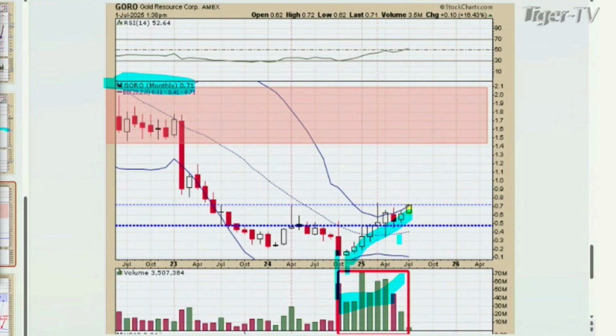They turn up for a long time. So this is a multi-month, if not a multi-year buy. How long it's going to last, don't know, but this is going to last for a while, especially with that much volume coming in. Let's look at another one.